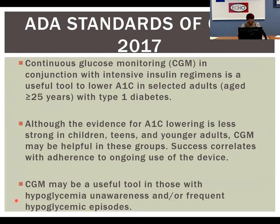And although the evidence for A1C lowering is less in children, teens, and younger adults, they say it may be helpful in this group. Success does correlate to adherence to ongoing use of the device. Part of the reason for that being said, I have multiple patients who have been started on CGM and they get alarm fatigue. They can never get their blood glucoses under control because they have consistently ignored the alarms and where you set the alarms.